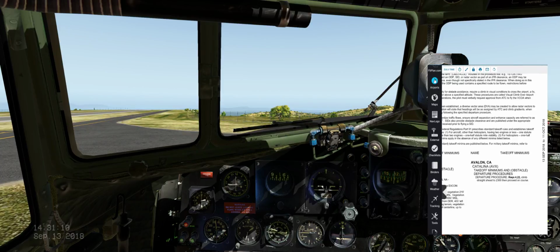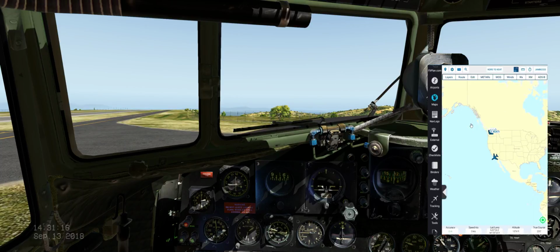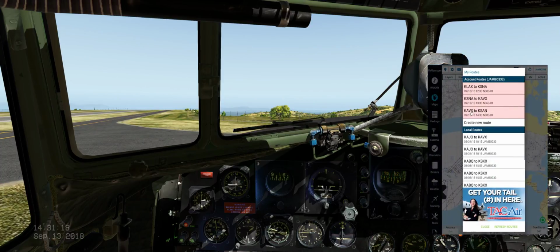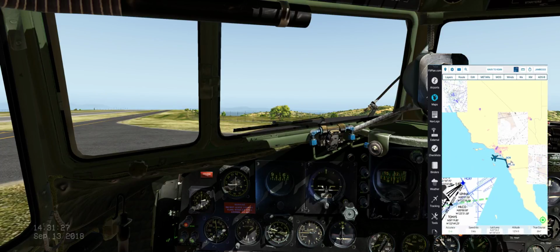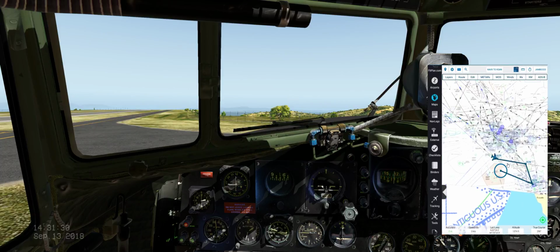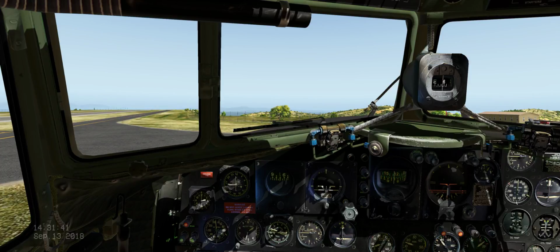We'll go back here, and we'll just go to the maps. I don't know if I put in a... Yeah, we'll pick that up and see if it actually shows where we're at here. Alright, it shows our route there as well, which is cool. Kind of. Alright, let's just go ahead and close that out for now. I don't need that right now. Alright, so we're not going to get any clearance. We're just going to pick it up in the air, and we'll go from there.